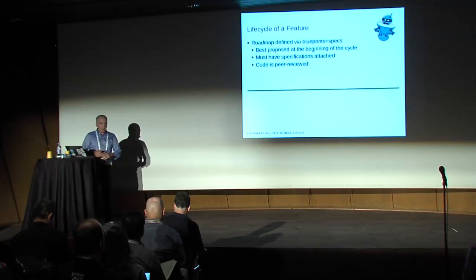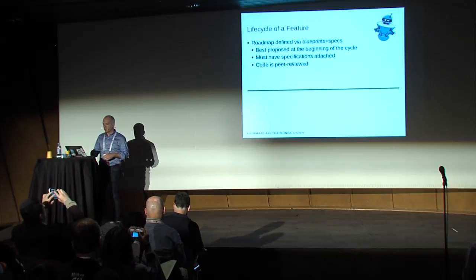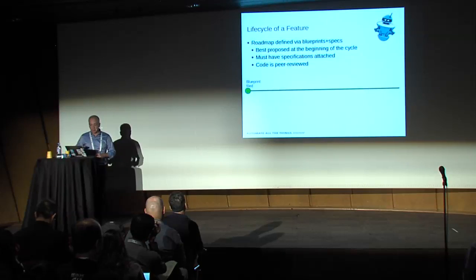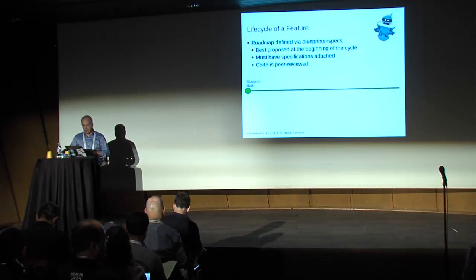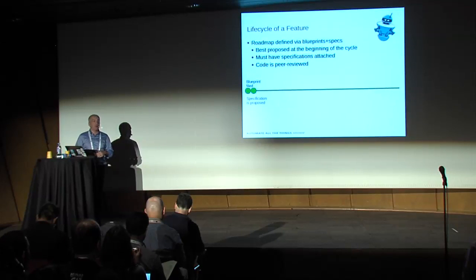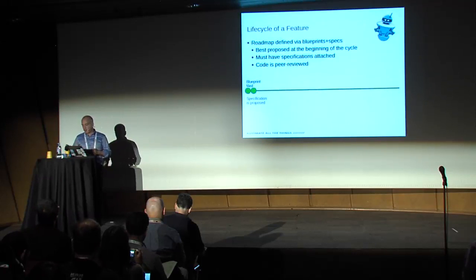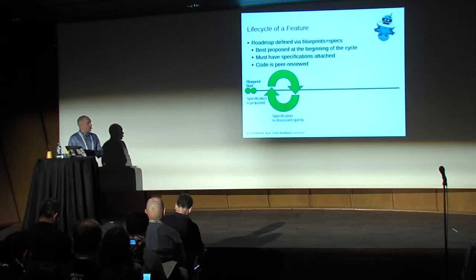So once we go home after the design summit, we start working on features or bug fixes, and they all share more or less the same cycle. We have something that is called a blueprint that gets filed. With the blueprint, we also want specifications proposed, and the specifications are a larger description of what the feature will look like, more like an architecture type of document. And these specifications get discussed.